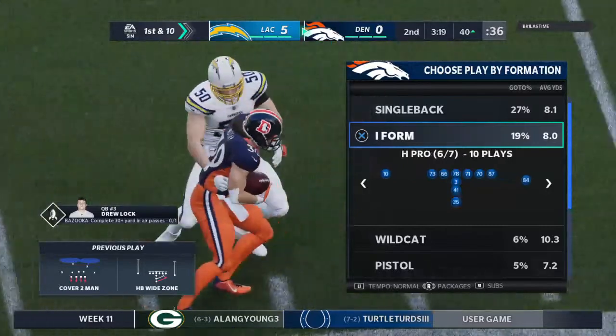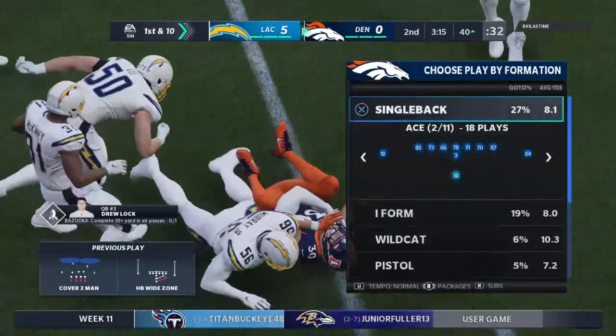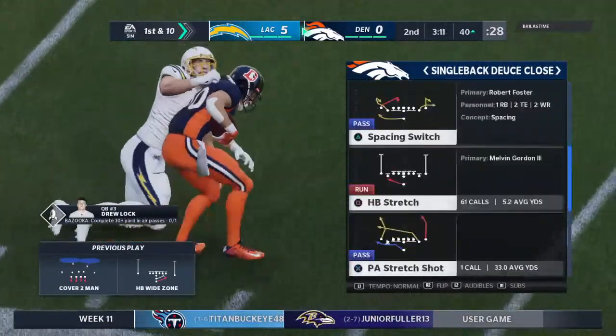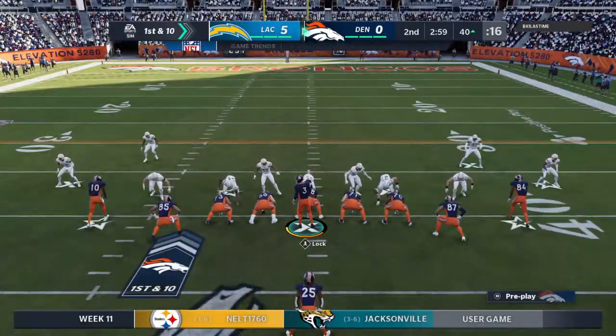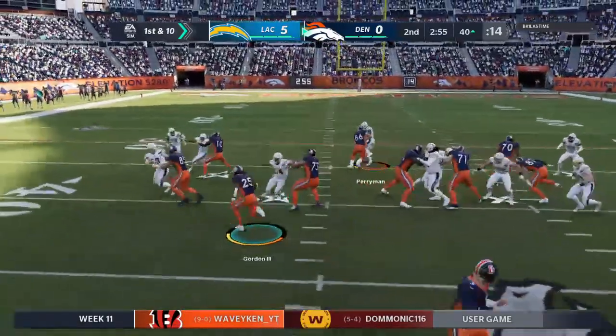What we saw there, that's what we know that he can do. He can break tackles and turn them into big runs, and that's what he did. And what is the buzz phrase nowadays in football for a guy like that? Contact balance. The ability to go through trash, come out the other side, avoid and run through contact, and keep your balance. They'll keep it on the ground.